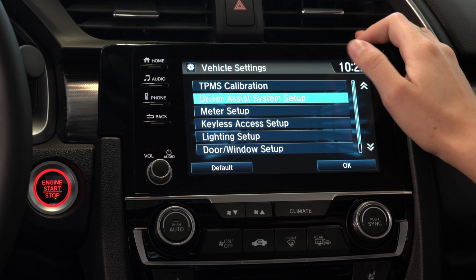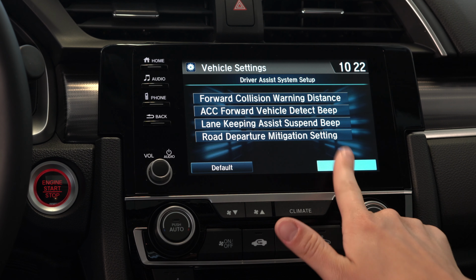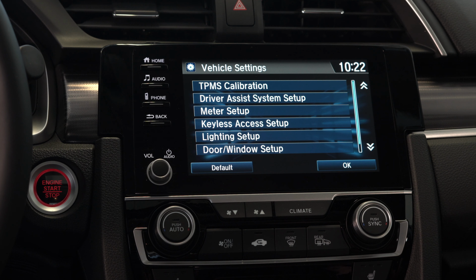By selecting driver assist system setup, this is where you're going to get all of your Honda Sensing safety features. Your forward collision warning, your adaptive cruise control, lane departure, as well as your lane keeping assist. This is where you can customize all of them to verbally beep at you or just visually flash on the screen. By selecting OK when you've changed all of these settings, they will then go ahead and save.